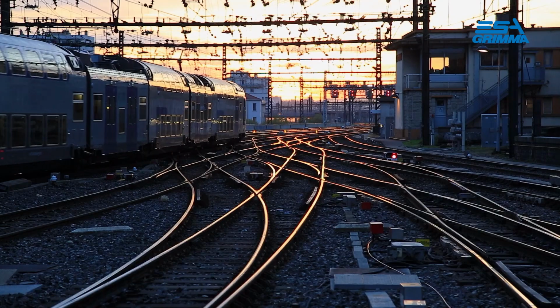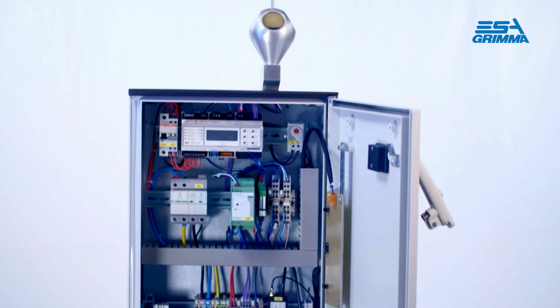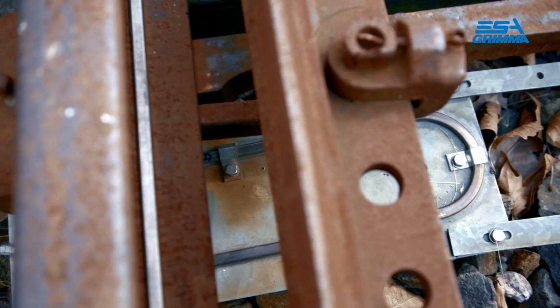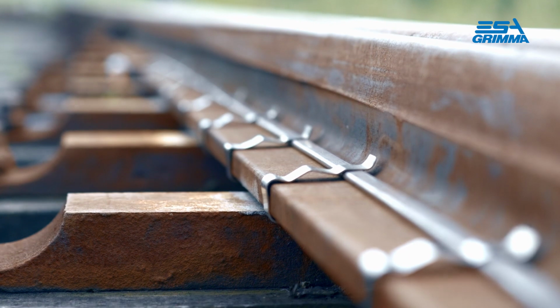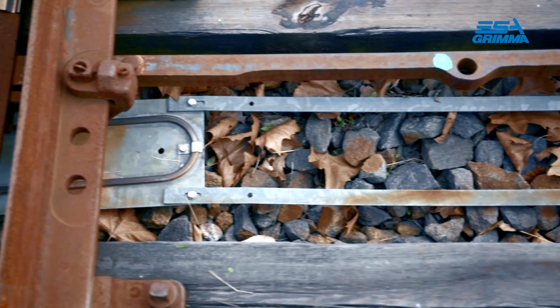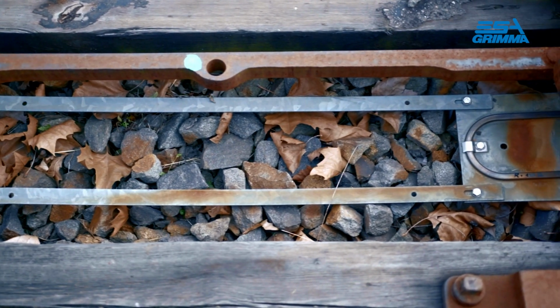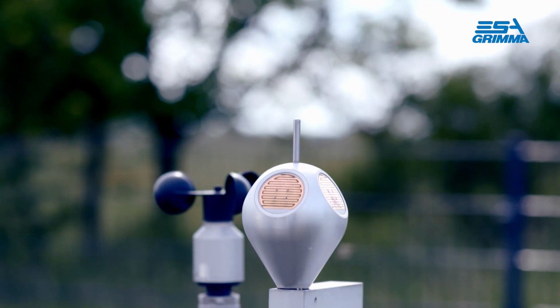ESA produces high-quality products and solutions in the field of railway electrical engineering to make rail transportation even safer and more reliable. This includes the electrical and geothermal switch heating systems. This smart, fully automatic, and weather-controlled operating principle heats switches safely and cost-effectively.